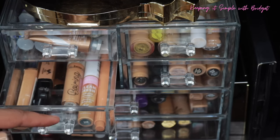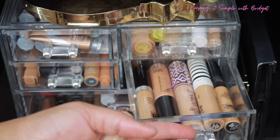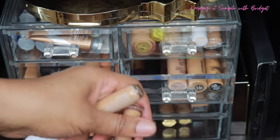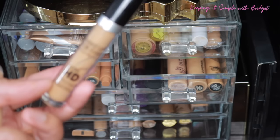So I'm thinking either that one or, let's see, oh, this one right here, the Makeup Forever Ultra HD Concealer.